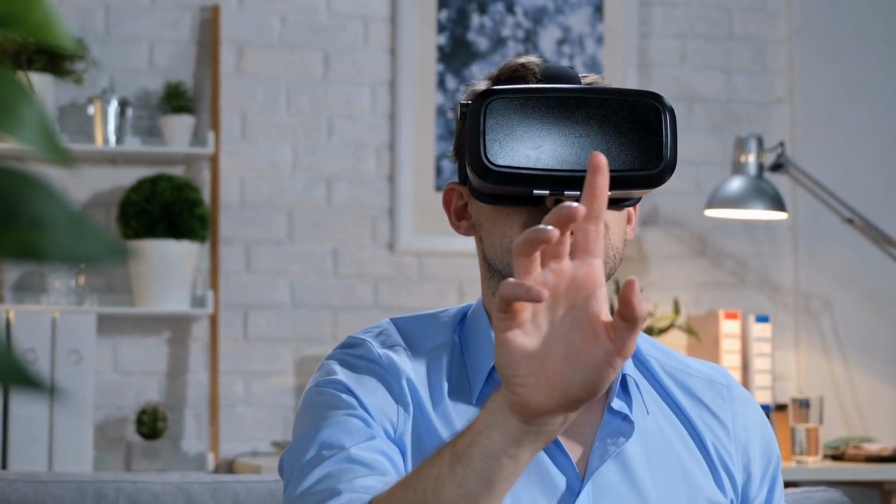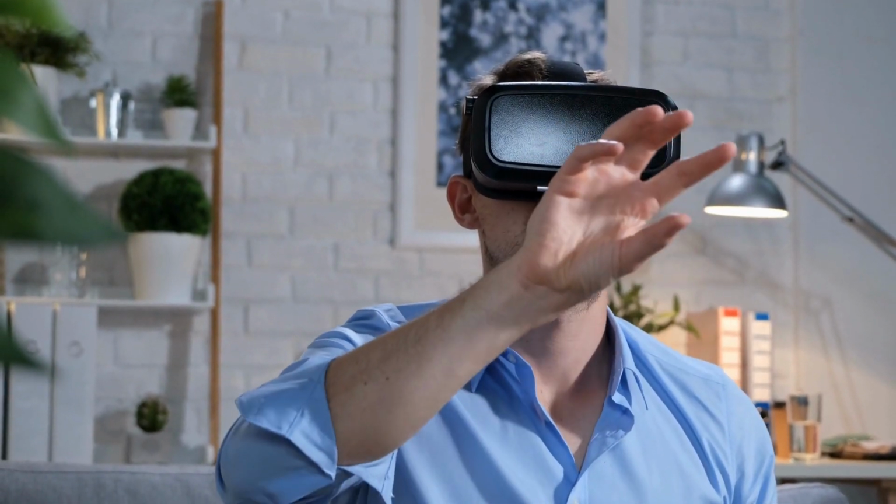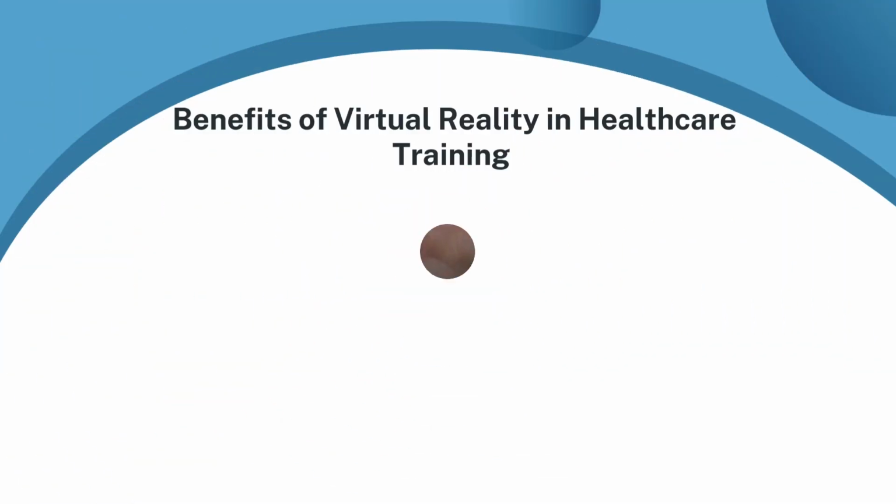We can also summarize the benefits of virtual reality in healthcare training in 5 main categories. 1. The risk-free learning environment. One of the biggest advantages of virtual reality is the ability to make mistakes without real-world consequences. Trainees can experiment, learn, and improve without putting patients at risk.